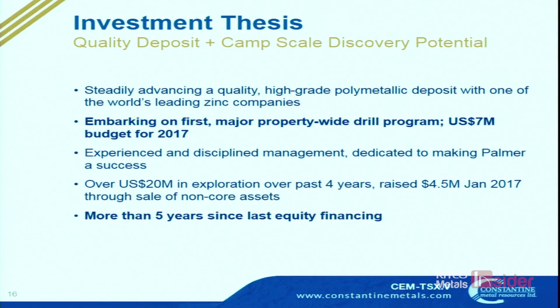And our management team, another thing to highlight, we're really experienced at looking at and targeting these kinds of projects and advancing these types of deposits. We're equally disciplined at managing the company and our cash flow. We were actually cash flow positive for the last 5 years through option payments and management fees. We haven't done a financing in 5 years. We've had over $20 million spent on our project. We doubled the size of the resource. We just sold some claims for $4.5 million. So we know how to preserve and protect our shareholder value, and we think we've got the real deal here in this project.